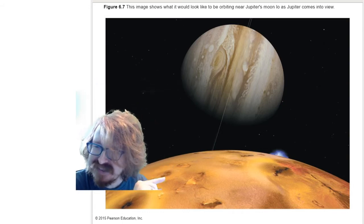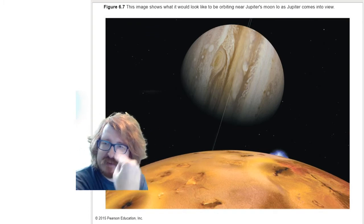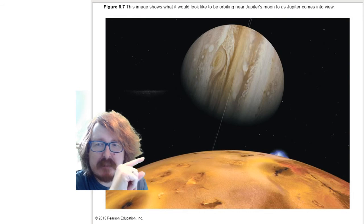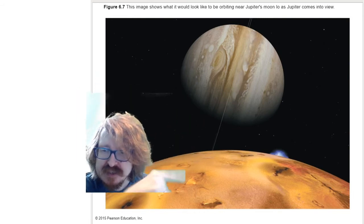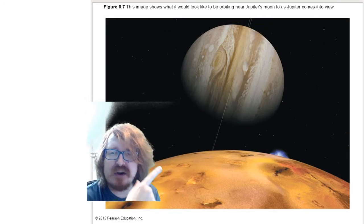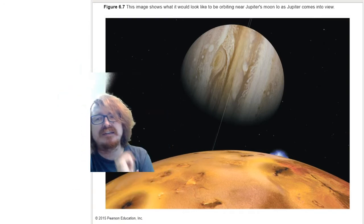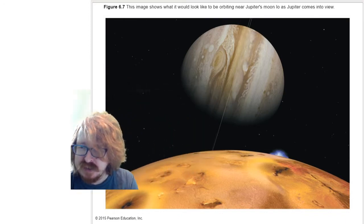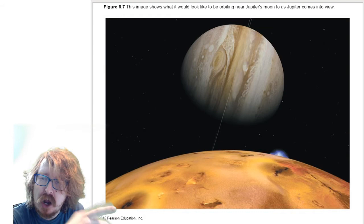So that's a good guess. Mars is the planet before Jupiter, but this is actually, if you were standing on Mars, Jupiter would be a dot in the sky, okay? This is one of the moons of Jupiter, okay? So we had a satellite orbiting one of Jupiter's moons, and it turned around and took a nice picture of Jupiter rising up over the moon, okay? So Jupiter has a lot of moons, and we'll talk about a few of them.